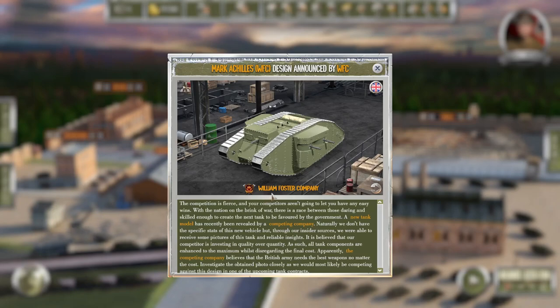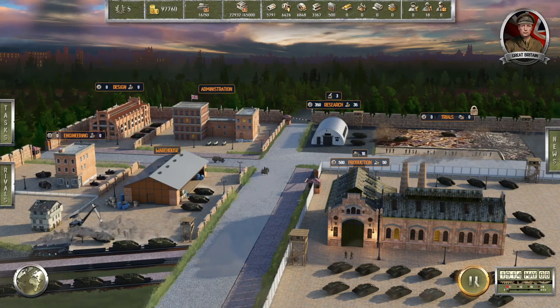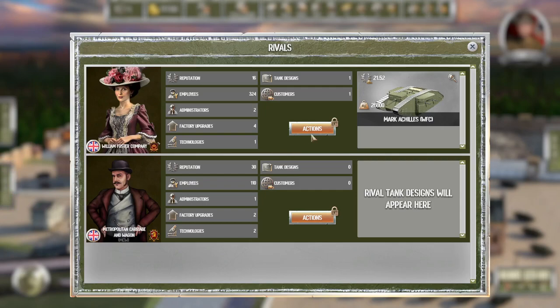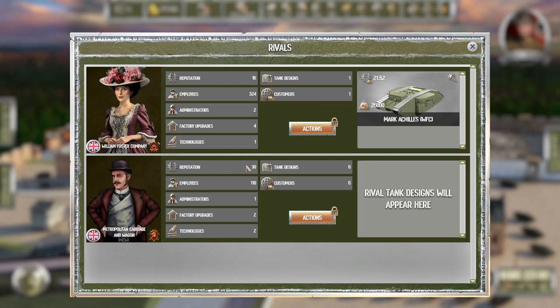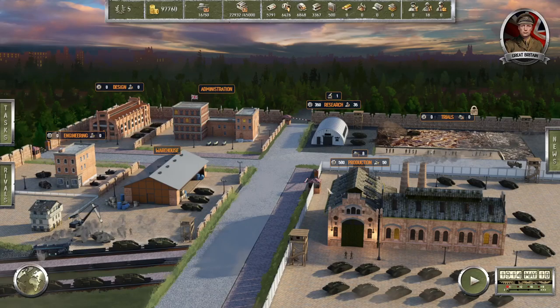William Foster Company designed a tank. Okay. And a new rival. So now we have two rivals? Yes, we do. Our reputation is 5, theirs is 16 and 30. That doesn't sound good. They actually already have a customer. Mark Achilles. Okay.